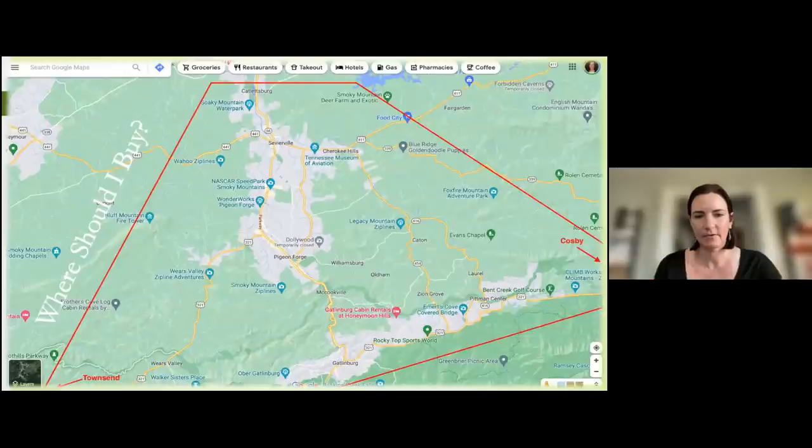No, that pretty much covers it. That was a point of confusion for me when I was first buying here. I was like, well, it says Sevierville. And so I'm thinking that it's by the town of Sevierville, and it's not necessarily true at all. So having, I think, a visual of this map and just this general area is really helpful.